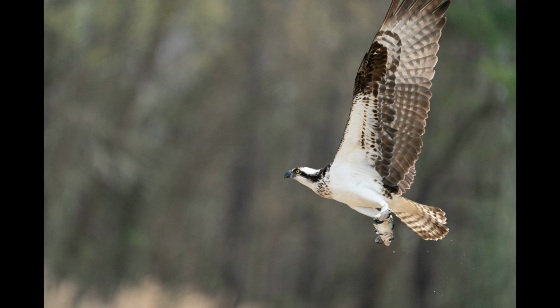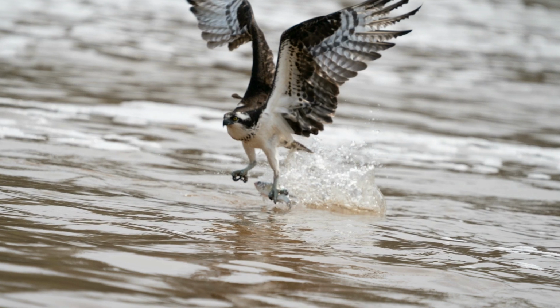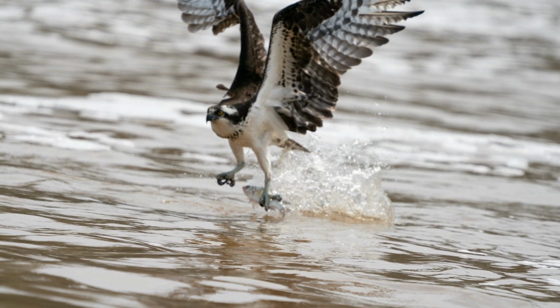If you looked closely at the sequence, a few pictures were out of focus. That happened when the osprey hit the water and came up. This is one of the scenarios where using the zone focus area of the Sony system is not a very good idea. Okay, here is the out of focus photo. If you can see, the camera actually focused on the water at this moment.